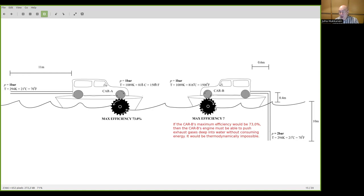And that would violate all kinds of physics rules. But if we are using the pressures, we can calculate the maximum efficiency quite nicely.